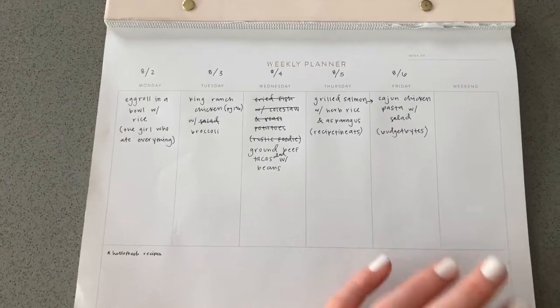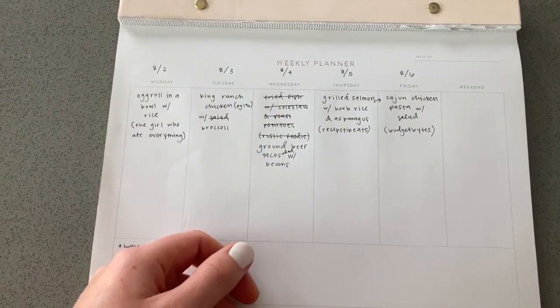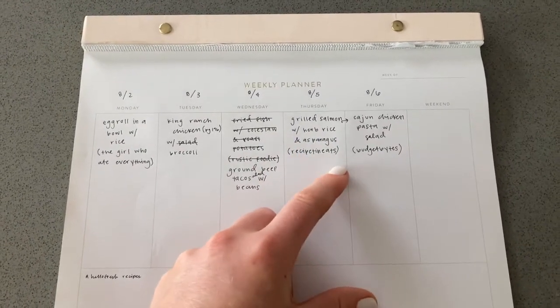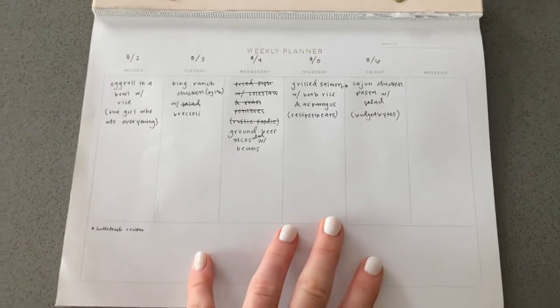Because I'm not sure, and I didn't even buy the salmon yet, so I would have to go to the store today. We have one that I can walk to, but I didn't want to get the salmon from Aldi just because I wasn't super sure about the quality. But that's what we had for this week, so I'll show you the meals.